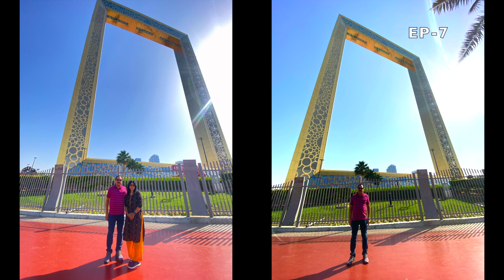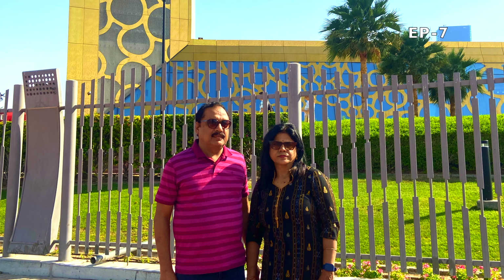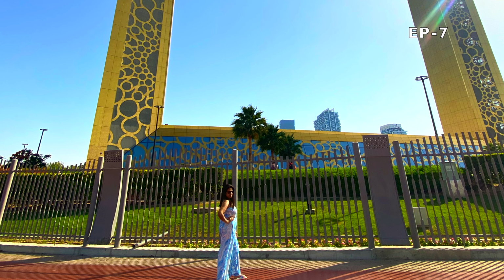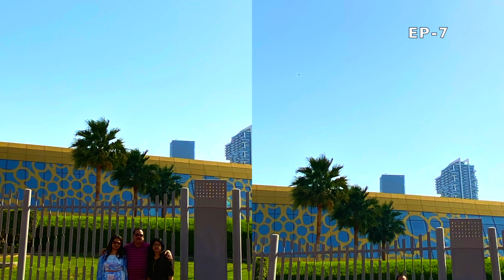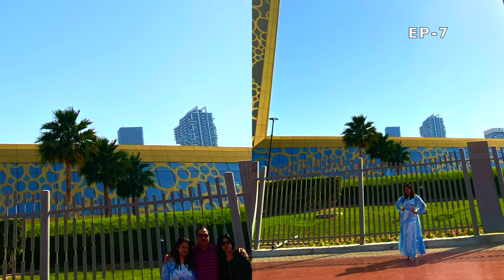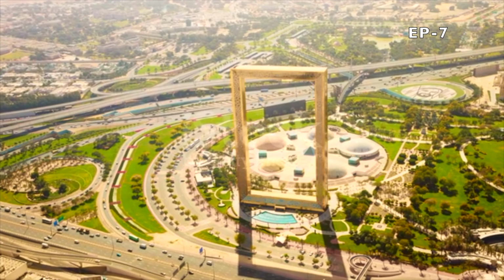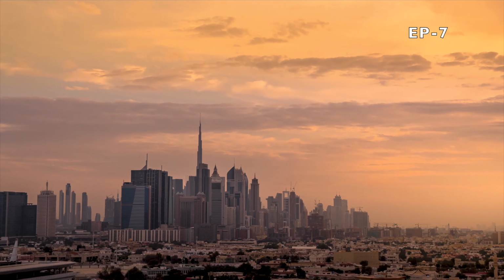The Dubai Frame's design incorporates intricate gold cladding, symbolizing the city's prosperity and its vision for the future. It's a true work of art. Inside the frame, there's also an immersive gallery that tells the story of Dubai's incredible journey from its humble beginnings to its status as a global hub. The Dubai Frame is a must-visit attraction in the city, offering a unique perspective on Dubai's history and its bright future. So there you have it, folks.